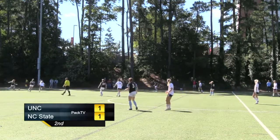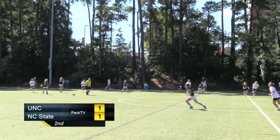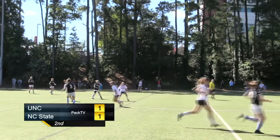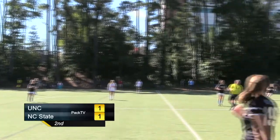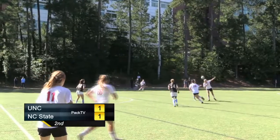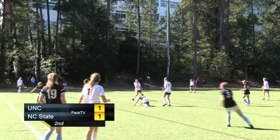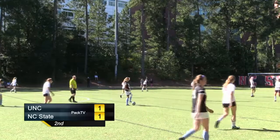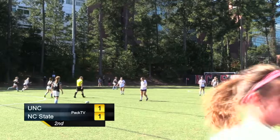There's Mendez again. State looks to hold the ball, and they can't. Sent up ahead. State's had the ball in the Tar Heels zone here for a good couple minutes, but they haven't really had much of an opportunity. And that's going to be a foul. That was a foul all first half, so we see the consistency again there. Good call by the referee.